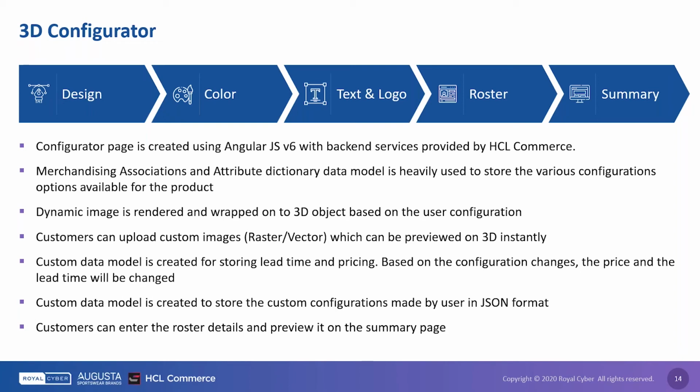For the configuration options of a product, everything will be added as a merchandising association, so that we'll know what product is associated with what configurations, and we will paint the page accordingly. Similarly, the attribute dictionary is also used to render the configuration options on the web page.